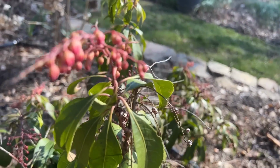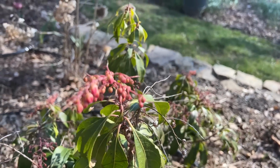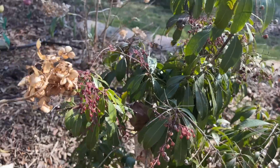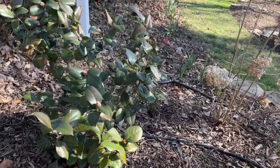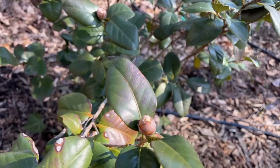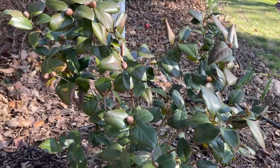But my Pieris is doing well. It's got beautiful buds for this year's spring flowers. This is Katsura, Pieris japonica. And then here is a Camellia japonica, Jerry Hill, and it's got lots of buds on it. I hope they don't get frozen off before they bloom.